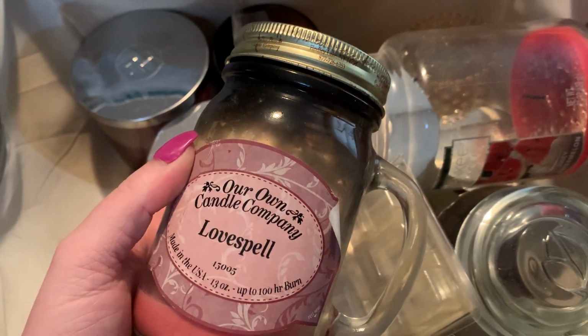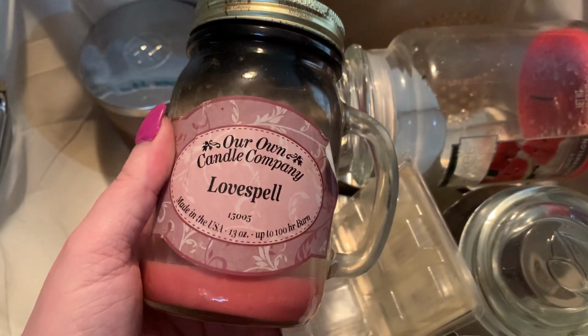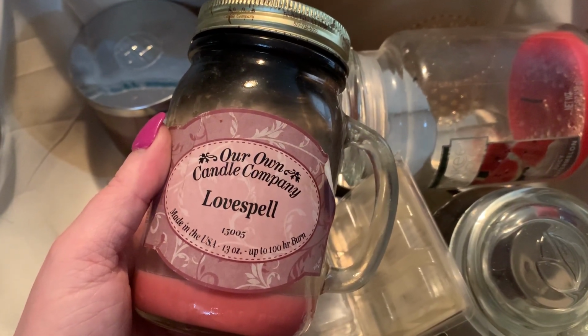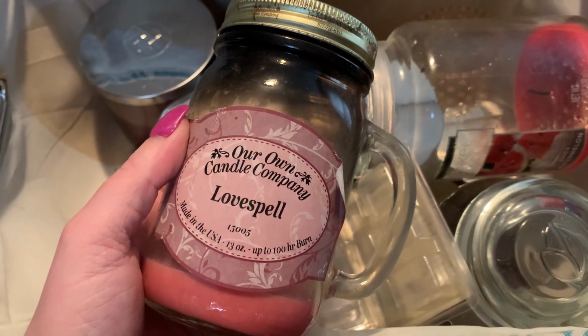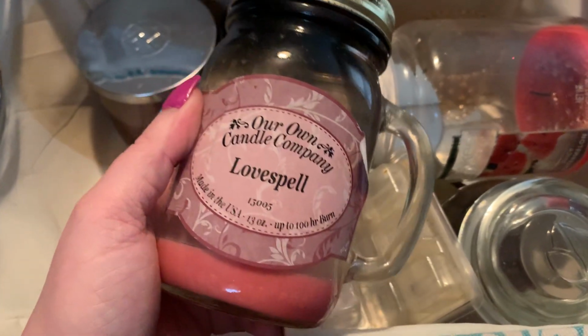She was a dirty girl, so super sooty. I didn't get barely any throw out of this. I used to love Our Own Candle Company. I was even contemplating a big order when I pulled this one out of my stock. Glad I didn't place an order before burning this because this just didn't perform well. I could barely smell it, and my living room's not that big.